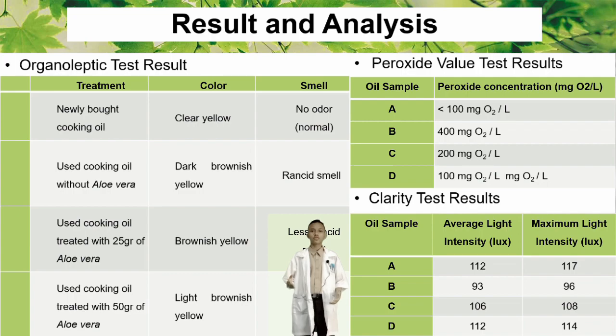The results of this test are used as a comparison for clarity of the oil samples being tested. The higher the light intensity, the clearer the cooking oil. The clearer the cooking oil, the better it is. So the sample of used cooking oil that has been treated with aloe vera will have a higher level of clarity than used cooking oil without aloe vera.